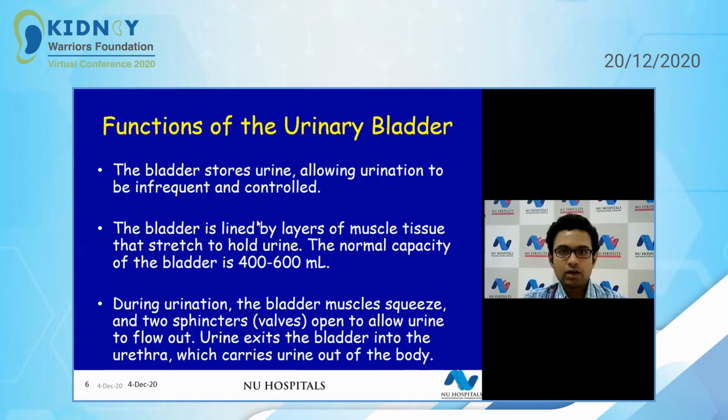So, what are the functions of the urinary bladder? It functions as a receptacle. It stores urine so that the voiding can be controlled. It can be infrequent, and the bladder is lined by a muscle layer which can stretch to hold urine. In the adult, the normal capacity is around 400 to 600 ml. In children, it varies with age. So during urination, the bladder muscles squeeze, and the two sphincters, the upper sphincter valve and the lower valve, open to allow the urine to flow. So the urine exits the bladder through the urethra, which carries the urine out.